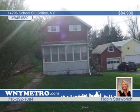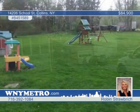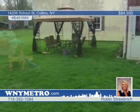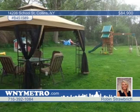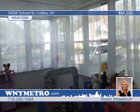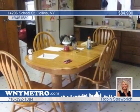This wonderful two-bedroom home is just a short drive from Springville. It's been beautifully maintained and offers many updates. Highlights include a spacious eat-in kitchen, convenient first-floor laundry, large living room, and new Pergo floors. You can enjoy the summer nights on the deck overlooking the abundant backyard. Don't miss this home. See it with Robin Strawbridge.